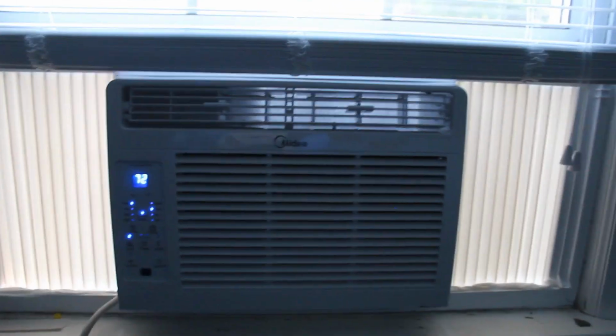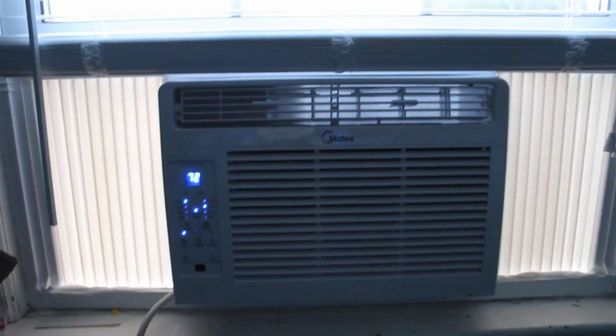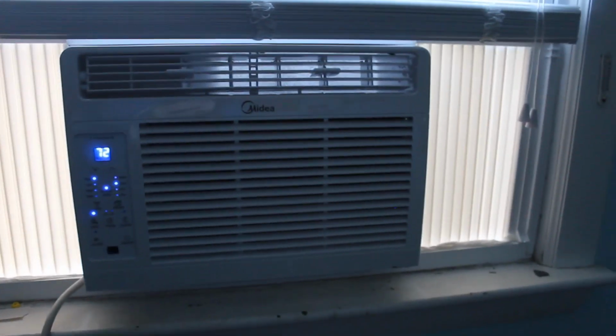So, this thing's definitely going to turn off in a second, because it's not quite warm enough yet for the compressor to turn on, but I'll definitely come back when it is warm enough for the compressor to turn on. Right now, I'm gonna go out and show you the temperature throughout the rest of the house.